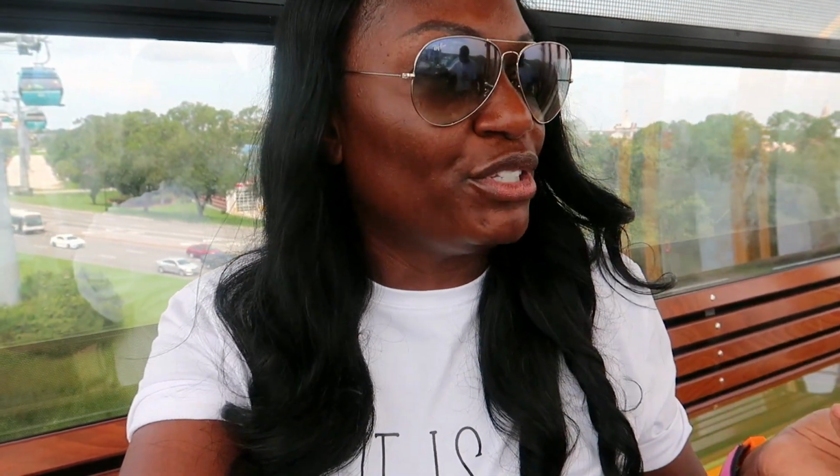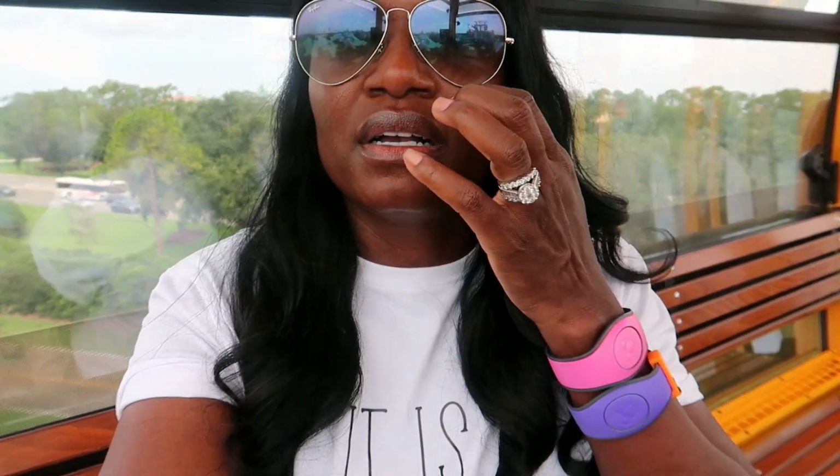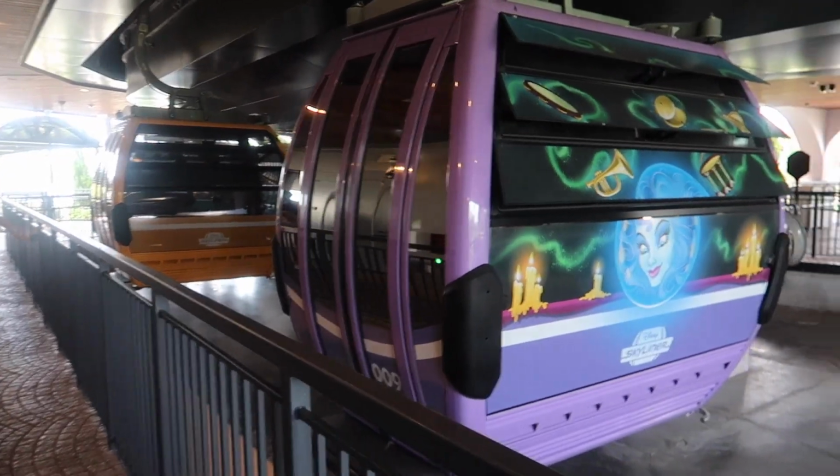So when you get on the gondolas, there is a mandatory stop, and I think are we coming up to that? The mandatory one is over at Caribbean Beach. The Riviera one, where we're getting off, is optional. But we're going to get off to tour the resort. Please remain seated until the door opens.